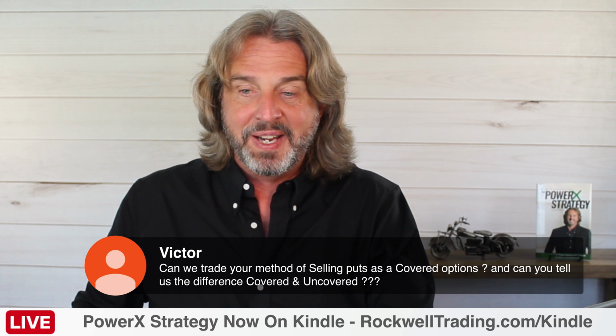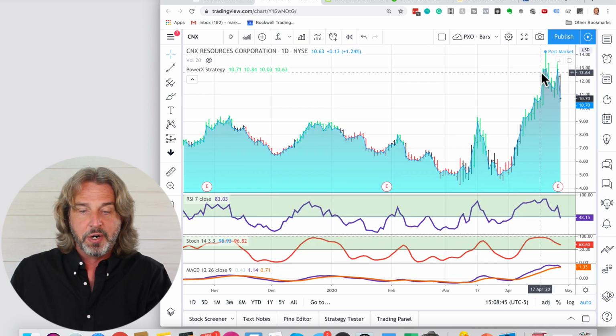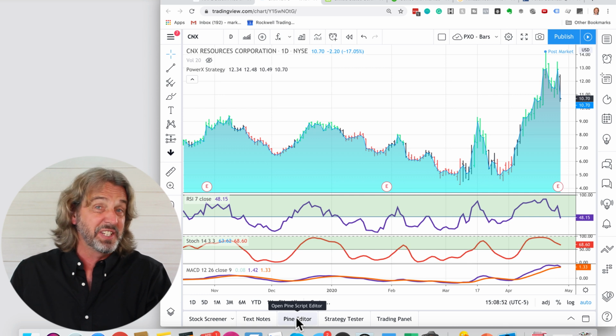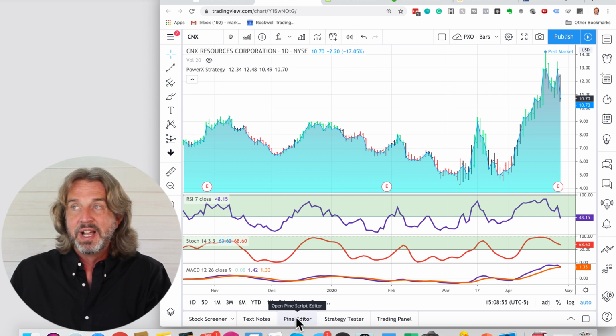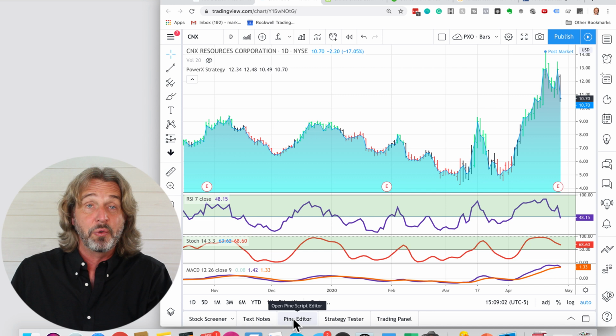Okay. Steve is asking, can we set up our own indicators in TradingView as you did with PowerX? Yes, you can. What you need to do, let me just show it to you. So let's jump out of this here for a moment. You need to get used to their Pine script. You see there's a Pine editor, and they have their own scripting language. And this is what you need to learn in order to do this. It's not super difficult, but it's also not that easy. But yes, it is possible that you can program TradingView any way you want.